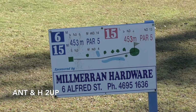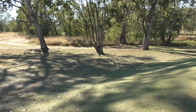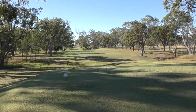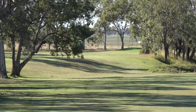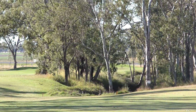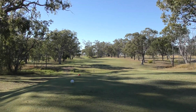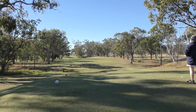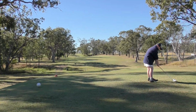Hole par 5, 453 metres. Elevated tee, drops down into a decent gully, and a second gully just in the middle of the screen there. Plateaus up and then just see the green straight behind that group of trees there. So it really is a forced iron to the middle and then either go over those trees or right up again.